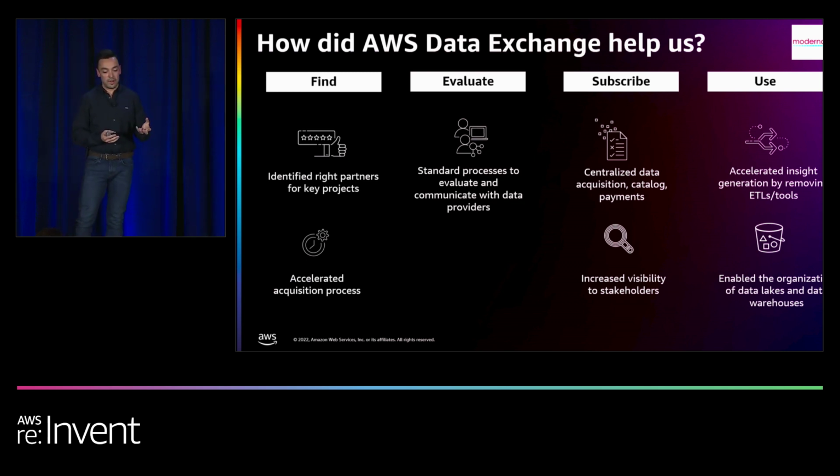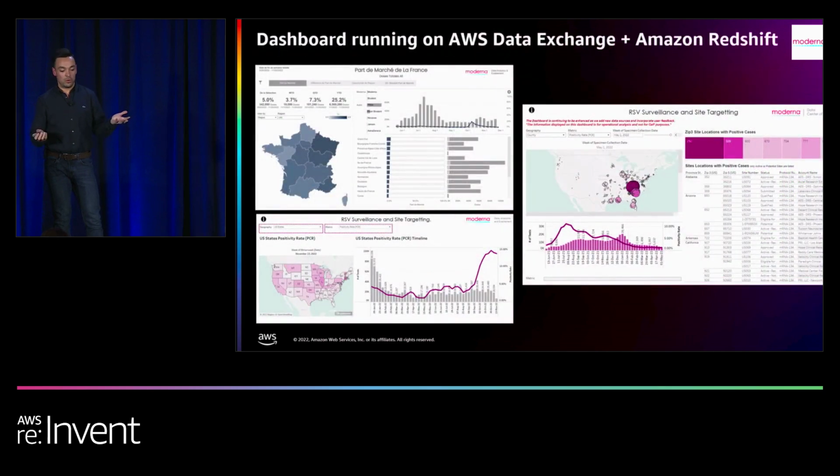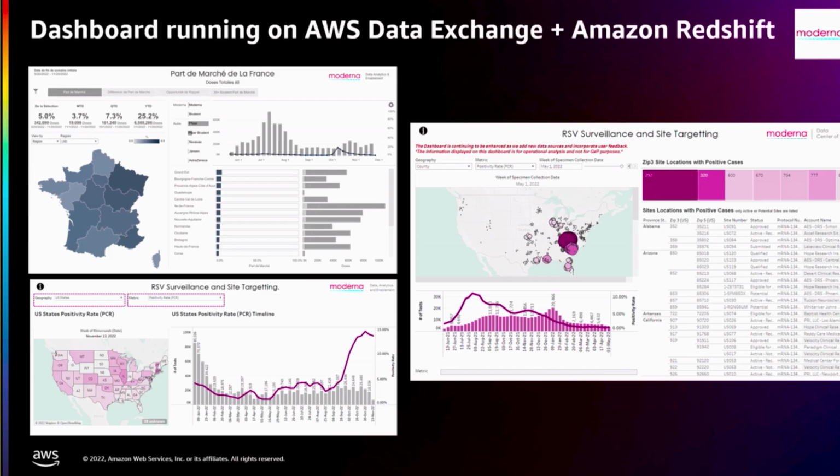So teams across the company have now been approaching us with more requests, like commercial teams, the finance team. We are, of course, expanding in the real-world data platforms with the flu, RSV. We're doing a lot of global surveillance with that, and we know there are more projects to come. So, of course, what do we do with the data? We have a super talented team that designs all these beautiful dashboards, and they're actually focused on examples like this one. This is for real-world evidence data for RSV.